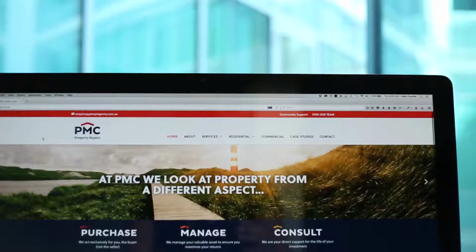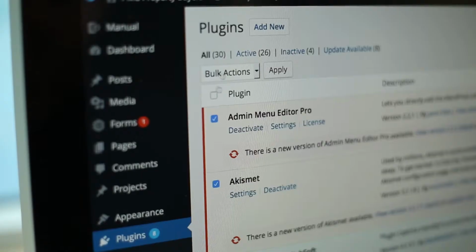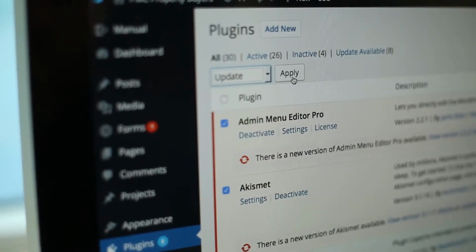At its foundation, Pixel Protect delivers fast and reliable hosting to ensure your website operates at peak performance. Our ongoing maintenance includes website software updates and nightly backups, giving you the peace of mind that your website is safe and secure at all times.